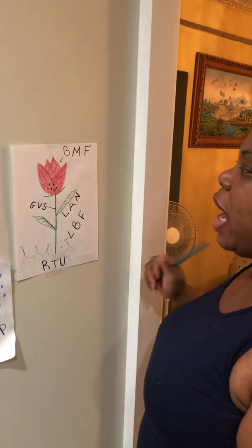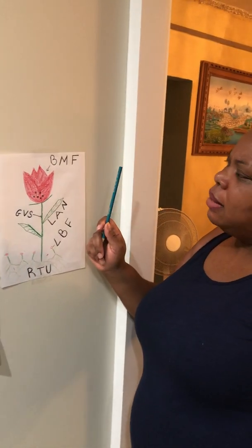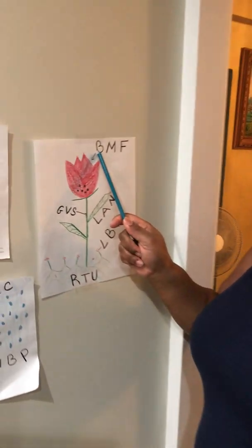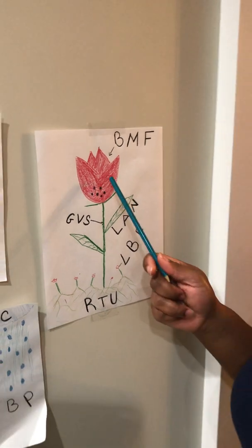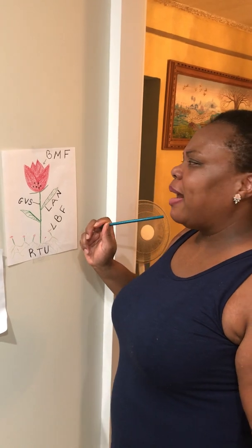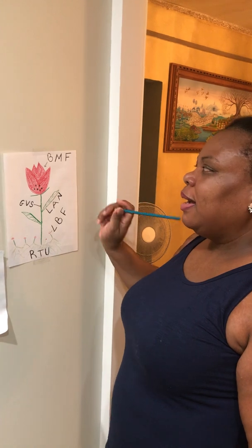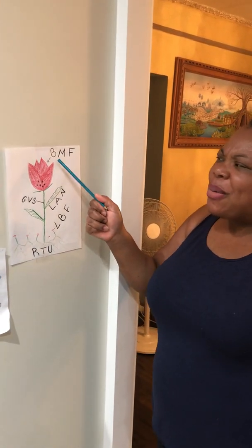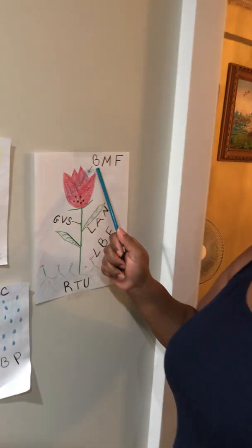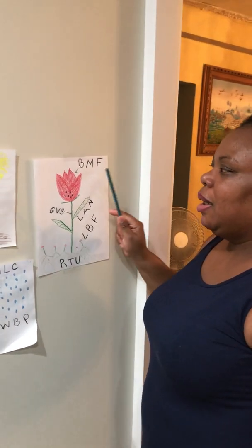So we're going to start with the first one. Who could tell me what letter this is? That's right. This is a B. But does flower begin with a B? Can we say it? Flower. Do you hear the B sound? No. What sound does the B make? Baby begins with B. And boy begins with B.